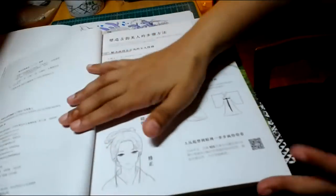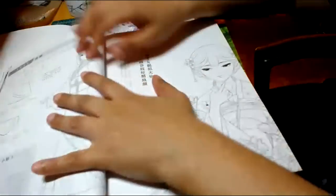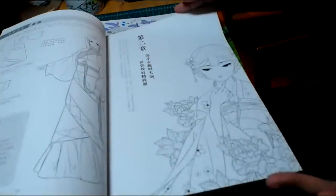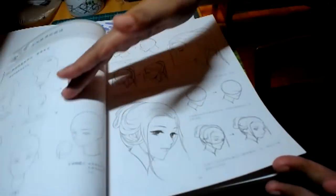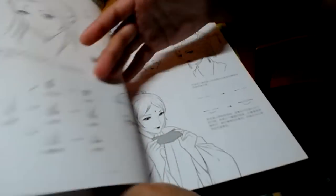So there are some pictures in this, but this is more about techniques and strategies on how you would do stuff like this. They give you some ideas on how to do things and techniques that you guys can use. Not that I've ever been really good with techniques, but it is a good book if you want to practice doing eyes and things like that.